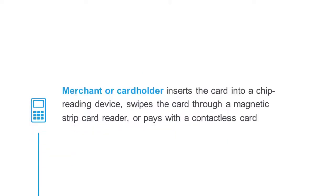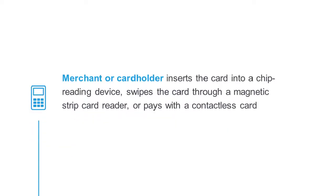The first step of the authorization involves the merchant or the cardholder. In this case, the merchant would be the utility or the government agency that is responsible for collecting the payment. This first step is primarily collecting the payment information, so you're either inserting the card into a chip reader, swiping the card, entering it online. The reason it's the merchant or the cardholder, if you're at, let's say, a point-of-sale terminal, the representative of the merchant, or the cashier is a good example, may enter that card on behalf of the cardholder. Or if you're paying online, the cardholder would enter their own information.